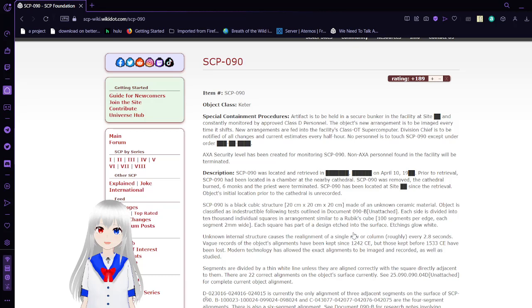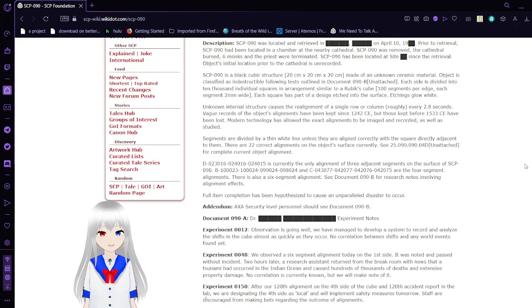Description: SCP-90 was located and retrieved in [redacted], on April 10th, 19[redacted]. Prior to retrieval, SCP-90 had been located in a chamber at the nearby cathedral. SCP-90 was removed, the cathedral burned, and the priests were terminated. SCP-90 has been located at Site [redacted] since retrieval. The object's initial location prior to the cathedral is unrecorded.